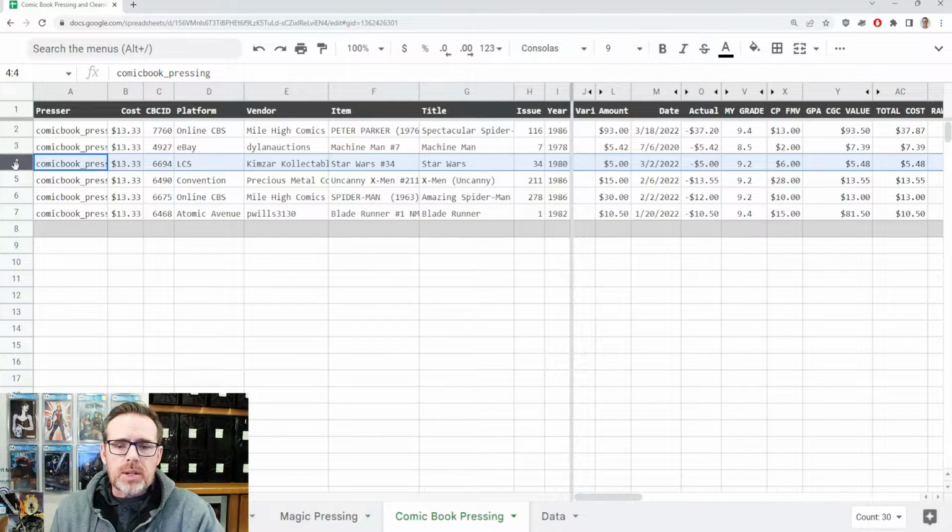Now this one's interesting. Star Wars 34, I got at an LCS where I bought a small stack of Star Wars comic books from around 1980 for about $5 a piece, and they all were around the same grade, a 9.2, 9.4. I feel like this is a pretty fair comparison to see this issue of Star Wars 34 as compared to what the Star Wars book got from a different presser. So that'll be interesting to look at as well.